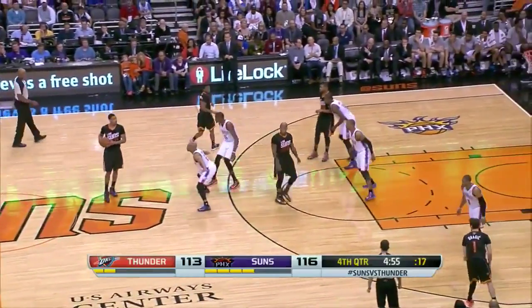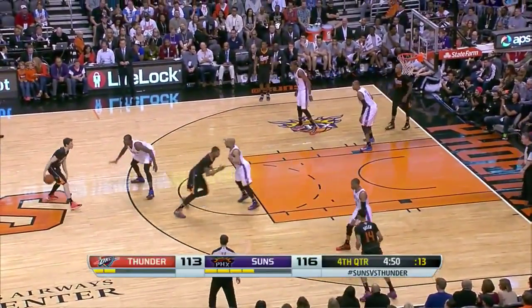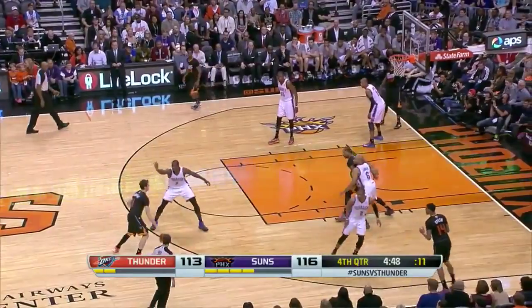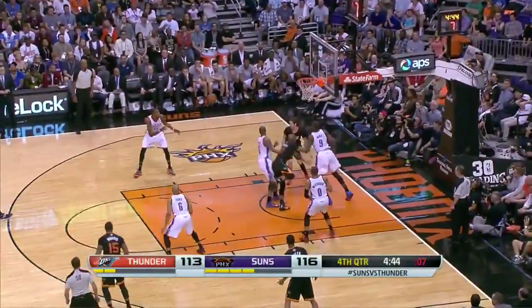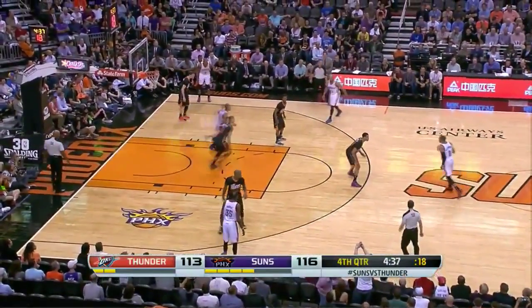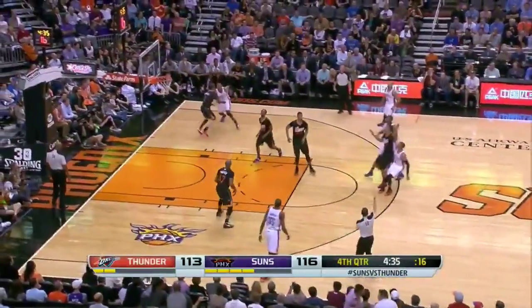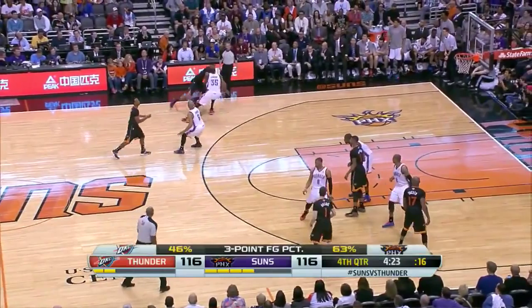The Suns run the same dribble handoff motion, and they get another switch with Dragic, and they go to work on Ibaka, which is fine. They could have also gone to Marcus Morris isolating on Derek Fisher. Dragic gets into the lane, but a nice defensive block by Ibaka. This time, before the screen roll occurs, Green gives Westbrook way too much space, and he hits another 3. When he's hitting those shots, it's pretty much impossible to stop this offense.